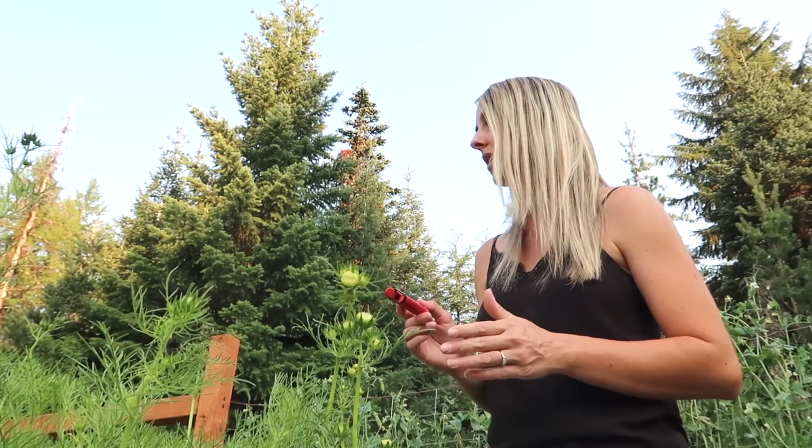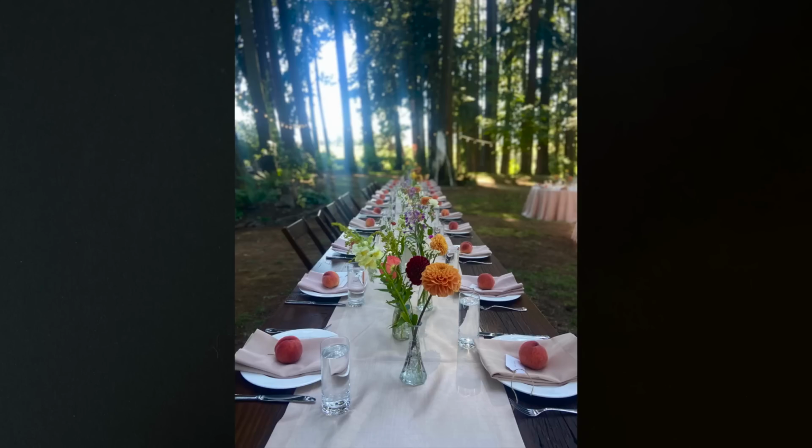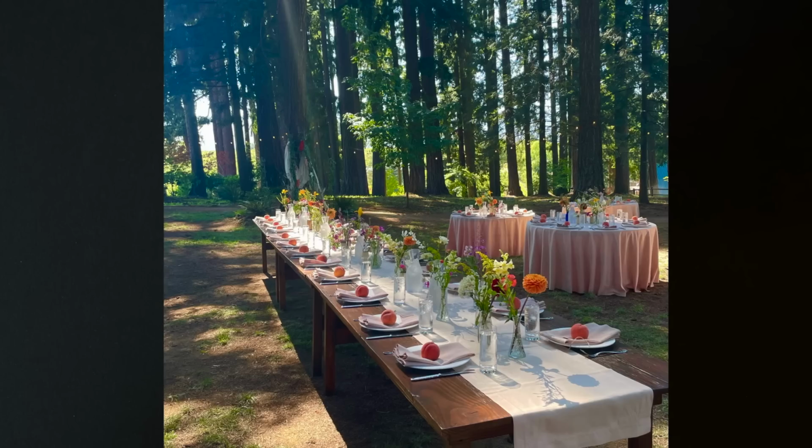So she did, was it 200 stems? So 200 flowers and foliage, and I had them in little mason jars. It was really nice for delivery. I just put them in a little metal tote, and then they brought that back to me at the farmer's market. Since it was local, I just included that in the price of her flowers.